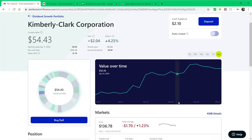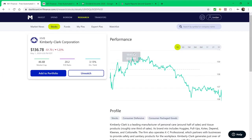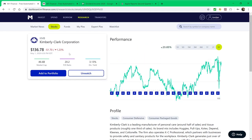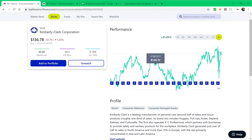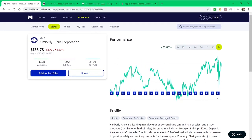Another Dividend Aristocrat here we have is Kimberly-Clark. Toilet paper, paper towels, diapers, you name it. They make it all. Kimberly-Clark has absolutely performed so well in this recession. They pretty much didn't even go down at all from their peak, maybe $2 or $3. Kimberly-Clark has a dividend yield of about 3.13%. I believe they're about to pay their dividend in about a week or so. Kimberly-Clark is such a safe company, and they pretty much thrive in any environment. If there's any time when we could prove that, this is a perfect time.